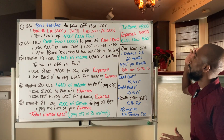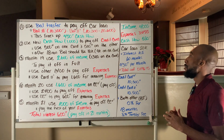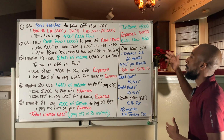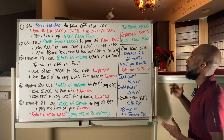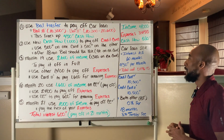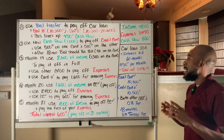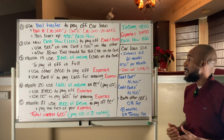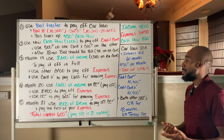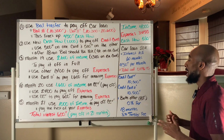So we have an individual, their income is going to be $4,000. Their expenses are going to be $3,450. Cash flow, which is the income minus your expenses, the money left over, is going to be $550. So this individual has a car loan of $20,000. The interest rate is going to be 10% for 60 months. Now their minimum payment per month is $450.